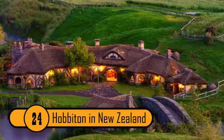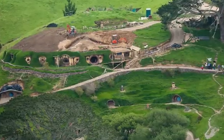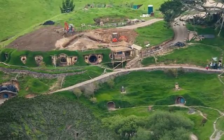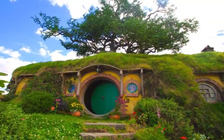Number 24. Hobbiton, New Zealand. This place in New Zealand looks absolutely magical from above. From the ground, it looks amazing too, but it's nothing like the aerial view.